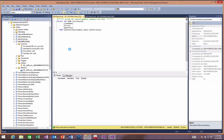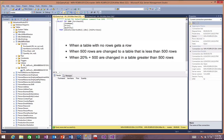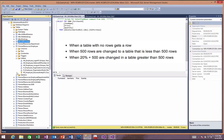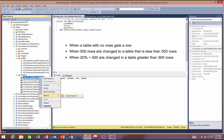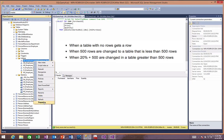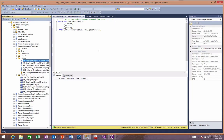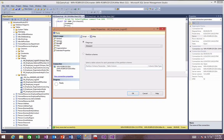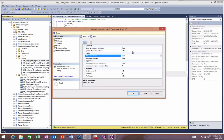Is there a formula for updating these statistics? Yes, there is. As data changes in your tables, all of these statistics will be updated based on the following formula. When a table has no rows and gets a row. When 500 rows are changed to a table that is less than 500 rows. And when 20% plus 500 are changed in that table greater than 500 rows. By change we mean if a row is inserted, updated, or deleted. So yes, even the automatically created statistics get updated and maintained as the data changes.